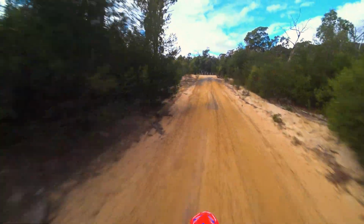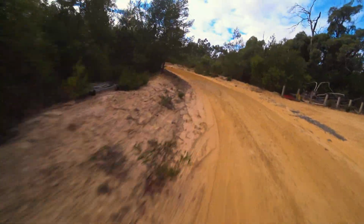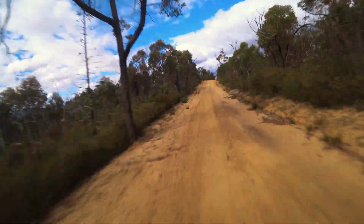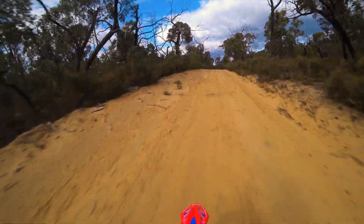Alright, there it is there. I don't think anyone's actually staying at it yet. Let's have a look. Nope. Beautiful views out the side of the ranges. Probably can't see that out there, but just looking out to the east, really spectacular. Beautiful place to ride motorcycles.